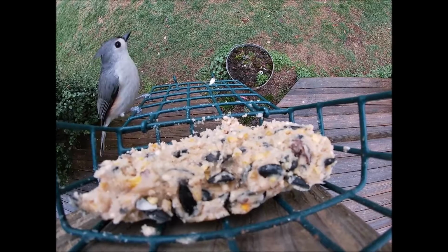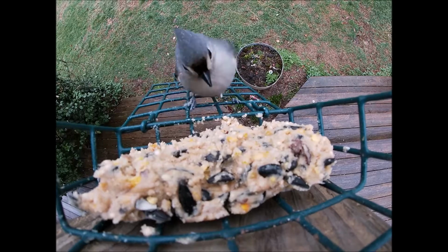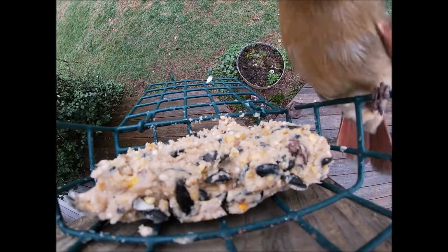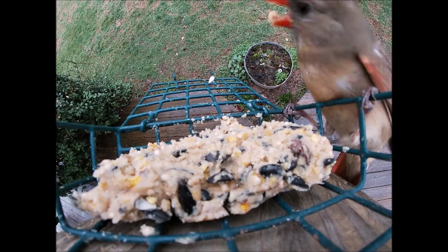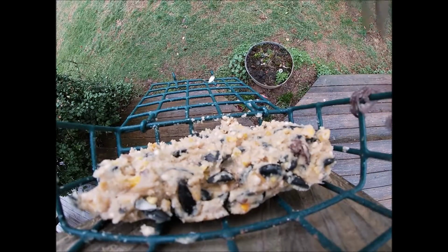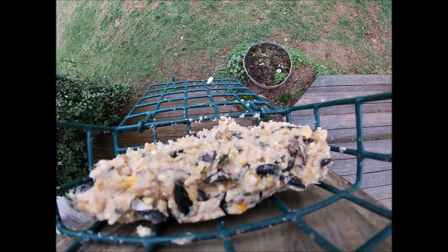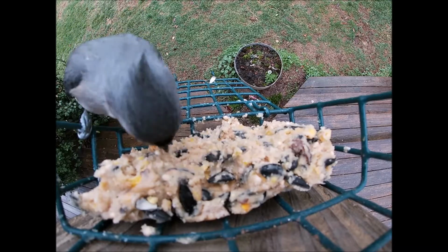Oops, that was like a landing miss. I guess sometimes bird landings are not very accurate. And there's a titmouse again. And the female cardinal, up close and personal. I think the cardinals like it better open, and with the cage down below for them to hang on to. I think being bigger birds makes it easier for them to cling.